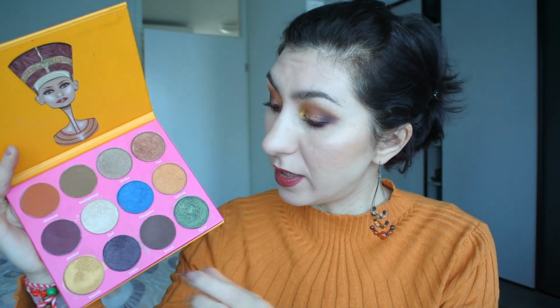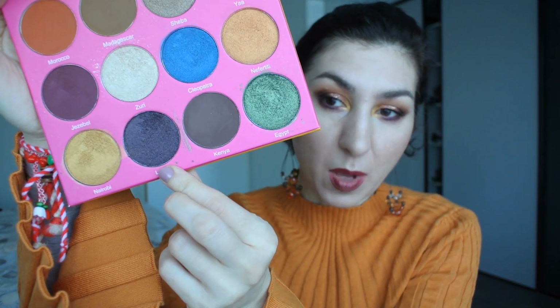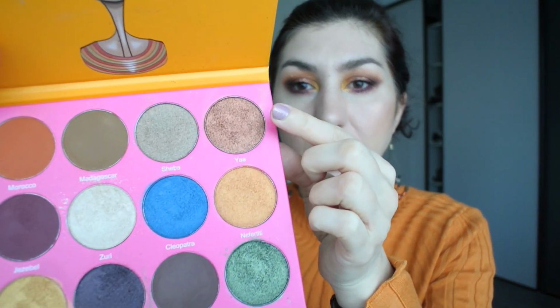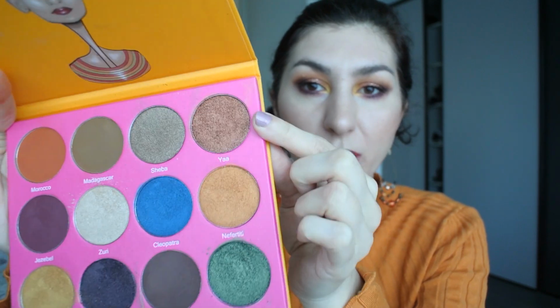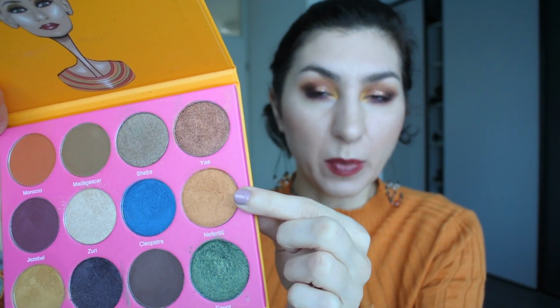But I did want to go for a smokier outer corner, so I did in the end decide to dip into this beautiful metallic deep plummy purple over here. So I applied that in the outer corner and I pulled it out a little bit into a cat eye shape just to elongate my eye a little bit. Then I applied a layer of glitter glue, and after that I applied this shade, the beautiful bronzy brown over here all over my lid, and this gold in my inner corners.